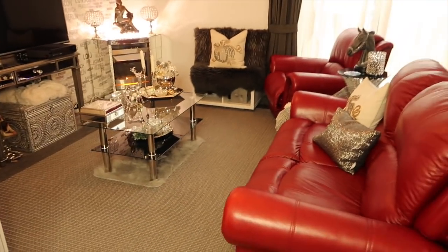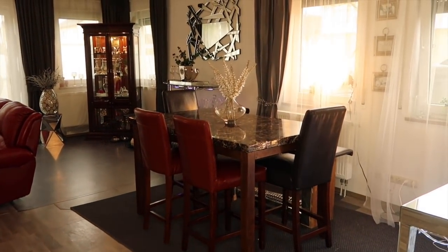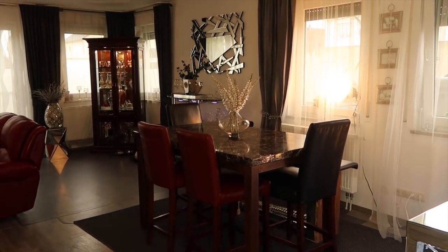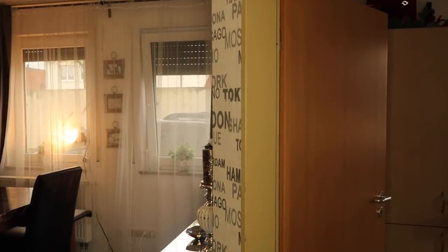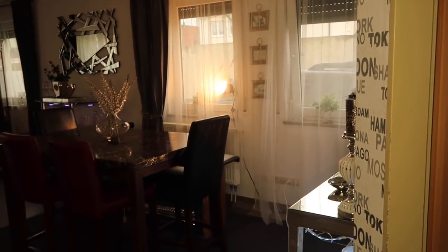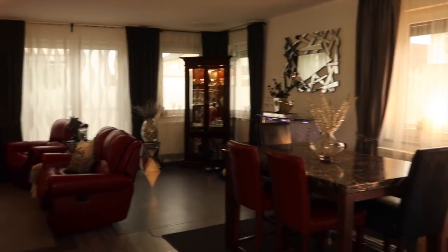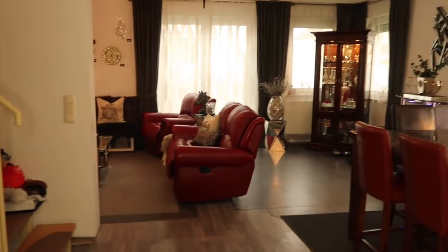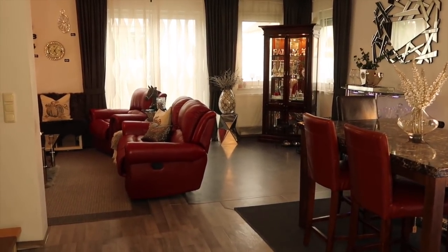So this is how it looks. Let me go back. This is how it looks if I'm standing in my entryway. If I'm walking into my home, this is what you see. You have the kitchen there, that mirrored console, my table, and my couches. See, you can't see my gallery wall from here at the front door.